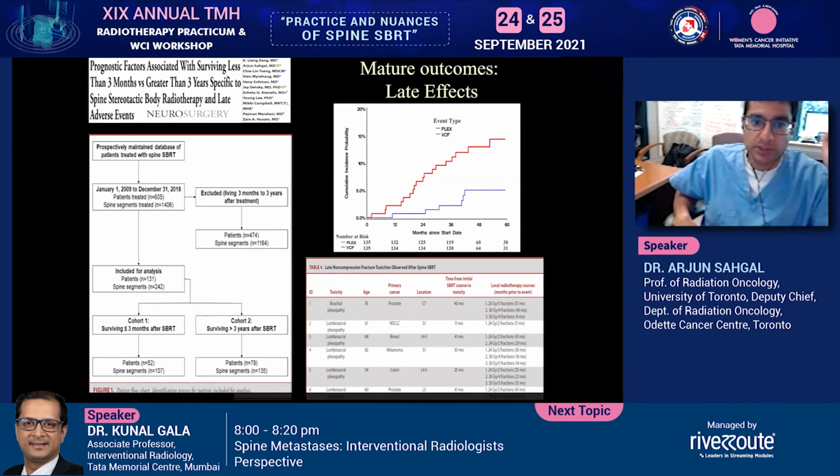We looked at our database of 600 patients treated, 1,400 spinal segments treated with spine SBRT, and we found that the minority were really surviving less than 3 months. And these were really poor performance status patients. So only 52 out of the 600 died within 3 months of SBRT, but 79 lived more than 3 years. So the majority are in the middle.